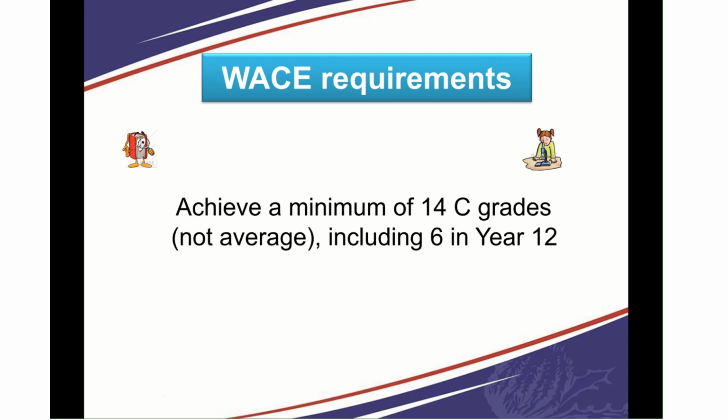Now, also, the final thing, to achieve WACE, all students need to achieve a minimum of 14 C grades across Year 11 and 12 and must achieve at least 6 C grades in Year 12. Every subject that a student studies, they will receive 2 grades for. So students study 6 subjects in Year 11, which gives them 12 grades. They study the same 6 again in Year 12, which gives them another 12 grades. Therefore, across Year 11 and 12, students will receive 24 grades. 14 of those need to be at a C level or higher for a student to achieve WACE.